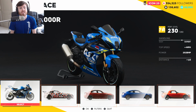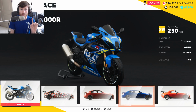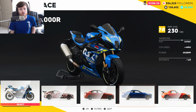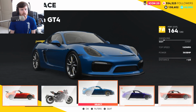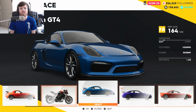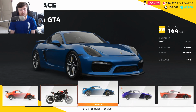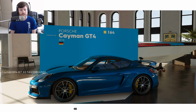Now this is the Suzuki GSXR 1000R and it is one of the new vehicles released today in the April vehicle drop. The other one is the 2016 Porsche Cayman, the Porsche Cayman GT4. So in this video, we are going to be building and customizing a Cayman GT4, and in the next one, we are going to be building and customizing that GSXR 1000. So let's get straight into the Porsche, and this one is going to be fun.